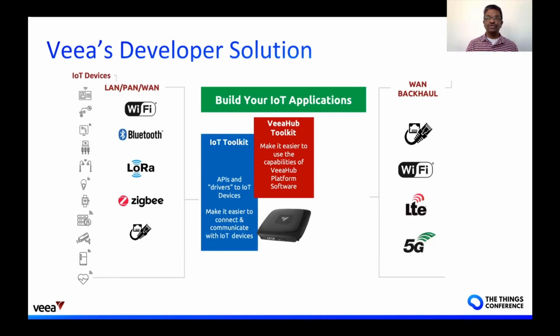IoT Toolkit lets you integrate any standards compliant IoT devices. You can bring your own devices. The IoT Toolkit provides the APIs and drivers to discover and communicate with the devices. We provide a very innovative technology called VBus to provide IoT mesh capability, using which you can transparently discover and access the devices.